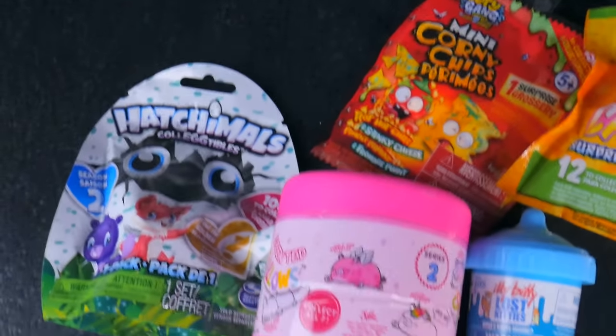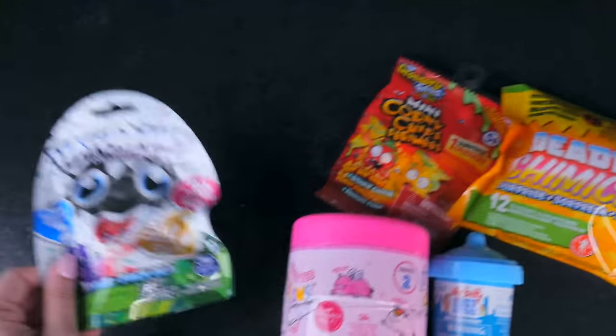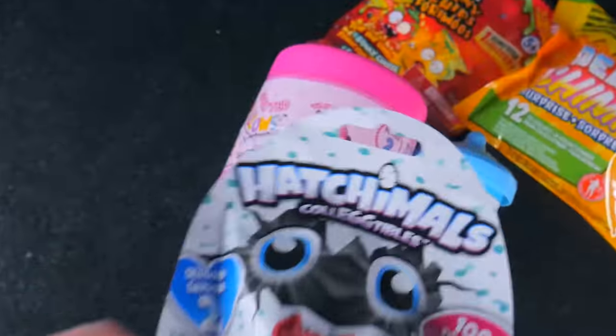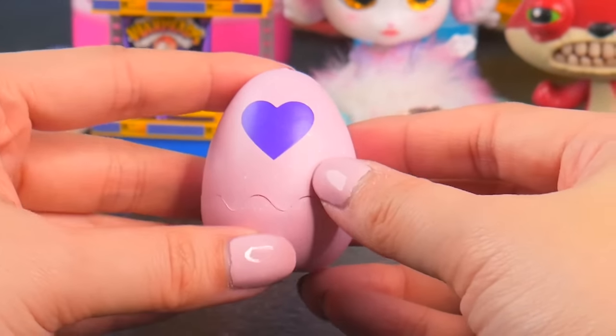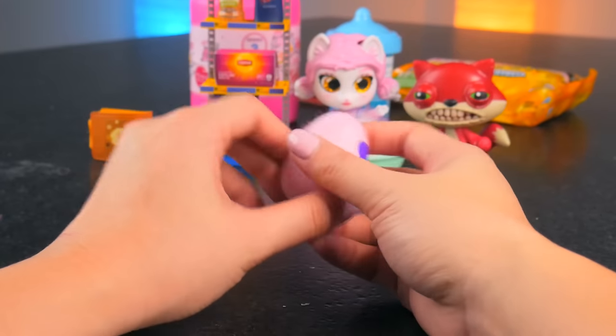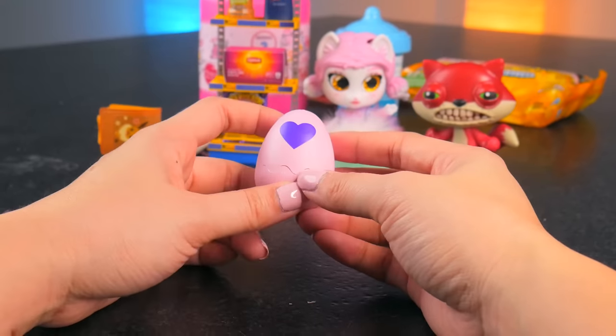So much loots. We're going for loots. Let's go for some Hatchimals. Get cracking. Quack, quack, quack, quack, quack. Ooh, it's a pink egg with white speckles. These are the older eggs, but I still love cracking all Hatchimal eggs. And crack.